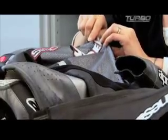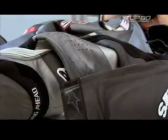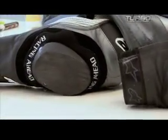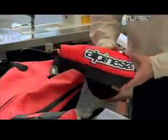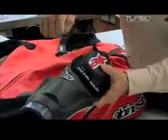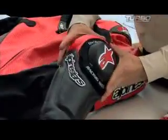The suit also has what they call body armor, hard plastic and shock-absorbing foam pieces built into critical areas like the shoulders, arms, and legs. There's hard protection in the elbow, keeping the rider safe if he touches down. We have knee protection and again in the shin to make sure that the rider is well protected in the lower leg.